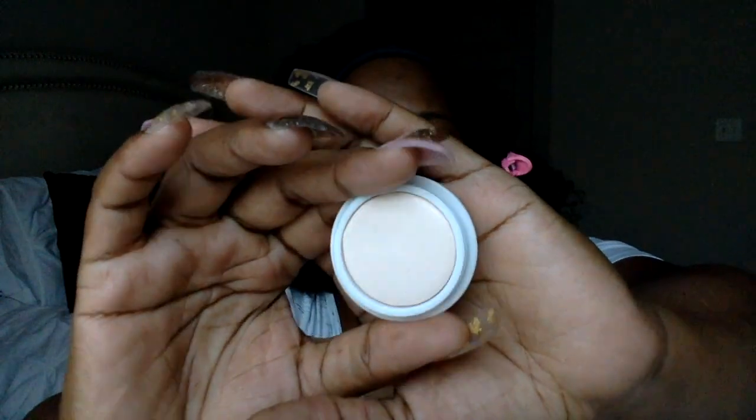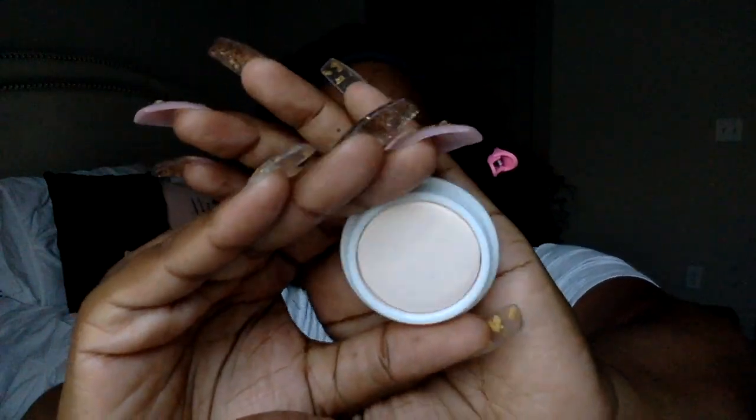So, what do you think? It's just a very solid, semi-solid base, not like a lotion. So, I hope I'm not getting germs in it. I'm pretty sure that I am, but whatevs.